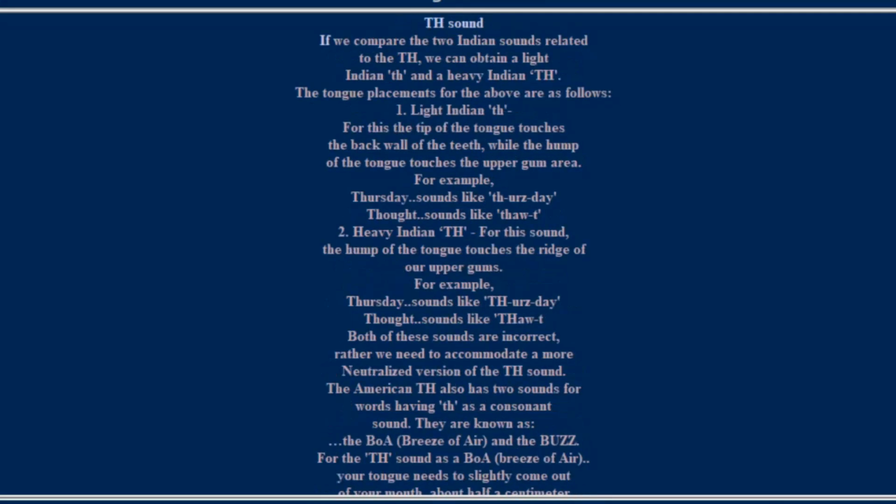TH sound. If we compare the two Indian sounds related to the TH, we can obtain a light Indian TH sound and a heavy Indian TH sound. The tongue placements for the above are as follows.